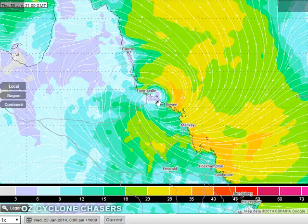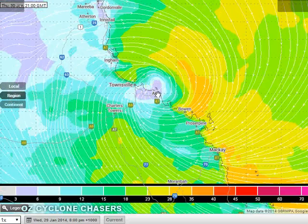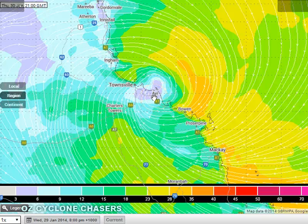The ensemble of the European also suggests that it's going to cross between Home Hill, which is just south of Ayr. So if we zoom in a little bit, this is Ayr. We can see here that the cyclone crosses right over the top of Ayr on Friday morning, I should say. But there is guidance from the European that suggests a crossing point from around about Cardwell all the way through to Bowen. So anywhere in this region here is the favoured area according to the European model, with a real good tightness here in its ensemble members of around about Ingham to Ayr.